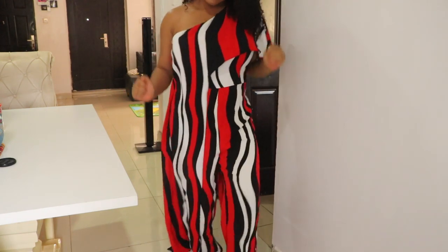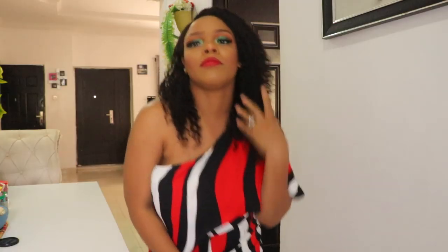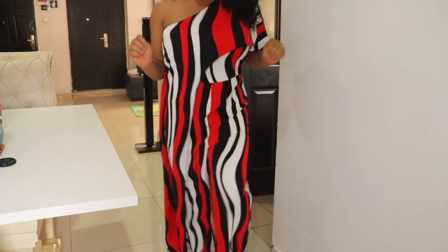I hate it when my jumpsuits are jumping, like when they are not flowing. I don't like jumpsuits like that. I love it when my jumpsuits literally touch the ground, and that is what this gives to me. I love the color, the red, black and white combo. Beautiful. I love the length of this, and the style is so different. It's not something that you see with every other jumpsuit. This is something I would wear to lunch with the girls, or lunch with a hubby, or maybe to casual evening events. Okay, this is what I would wear to something like that. I love this, you guys. This is so beautiful.